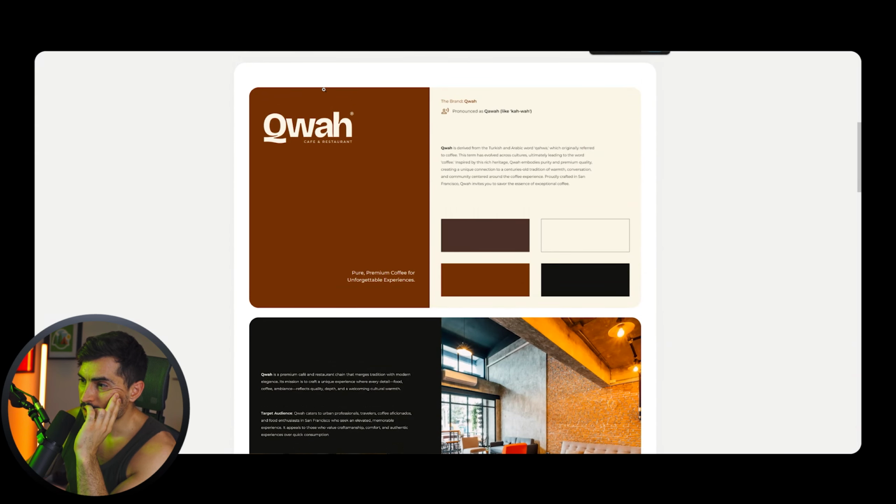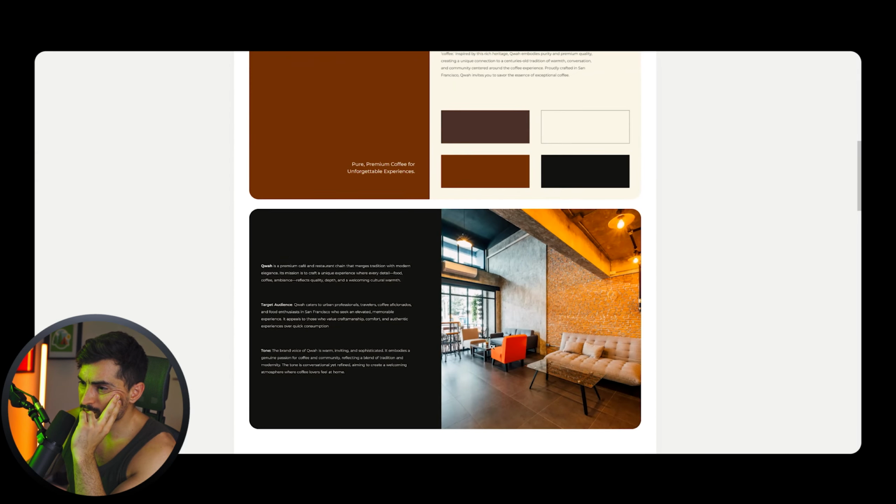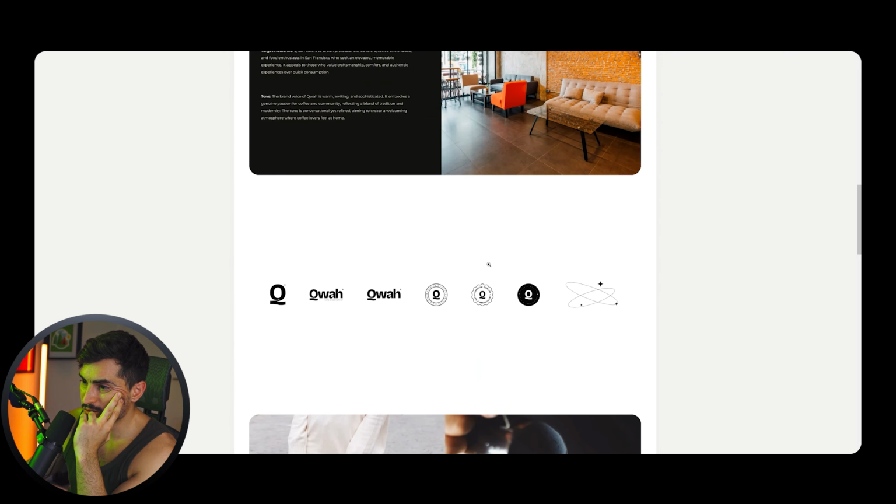Just focus maybe on placement and maybe have some more text down here as well. Like maybe not too much, like saying mock-ups or visual application or logo variations, just to give more context to each section. Oh yeah, overall good stuff.